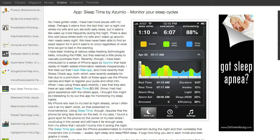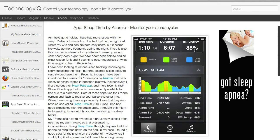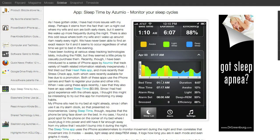This iPhone app, basically you run it when you go to sleep. You set your iPhone face down on your mattress or part of your bed, and it detects movement in the bed overnight. And that then comes up in a graph which shows you awake time, light sleep, deep sleep, and so on. Gives you also some data on the efficiency of your sleep, how long you slept, when you went to bed, and stuff like that, and it creates an aggregate average over time.